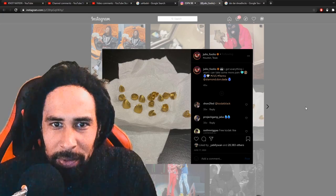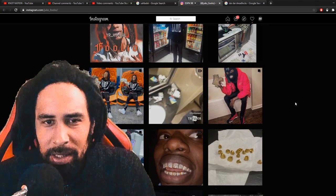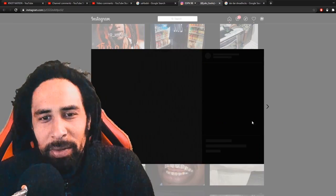There's some gold caps for his teeth. That's crazy. Permanent gold caps. Would that prevent cavities or what? Like that's crazy. What would happen if you got a cavity with that on there?